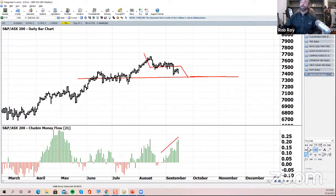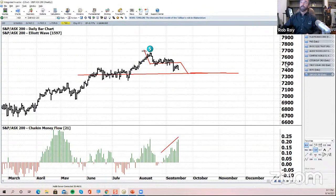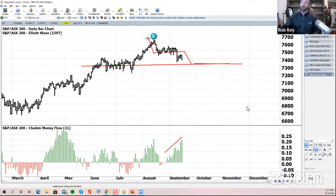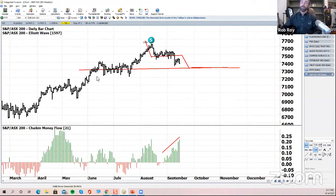But based on those indicators, it could be an early sign that that's it, and we are going to start to move back to the upside. Remember, we had that 106% wave 5 extension, but it doesn't mean that that's the end of it. But if the end is there, then we're going lower. You can look at last week's recording to see that.